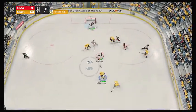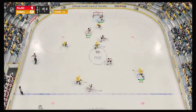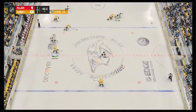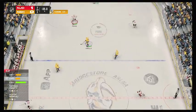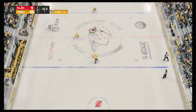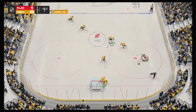The Predators take possession off the faceoff. Grabs control of it at the point. And that ricochets off a twig in front. Quick pass to Pesci. The Devils will play it in their own end. Trying to exit the defensive zone. And they get the puck out of the zone, and that's a break for the squad.